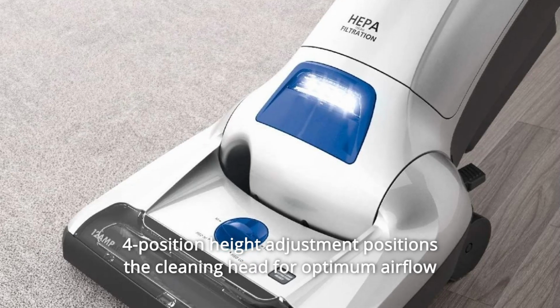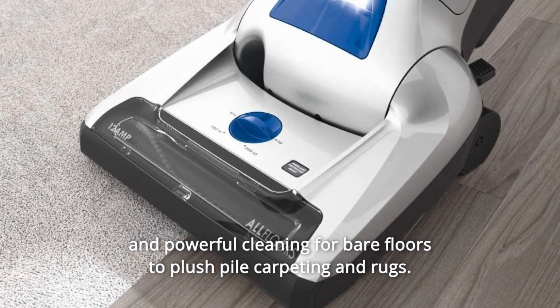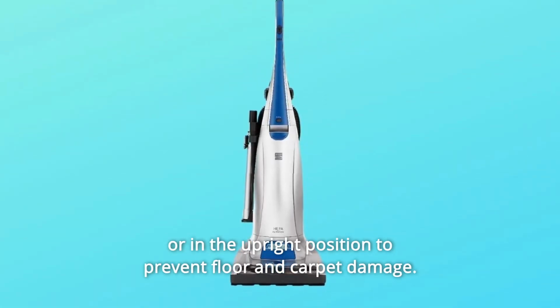Four-position height adjustment positions the cleaning head for optimum airflow and powerful cleaning for bare floors to plush pile carpeting and rugs. The agitator does not spin while the unit is in bare floor mode or in the upright position to prevent floor and carpet damage.